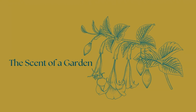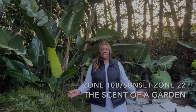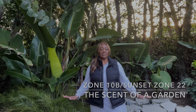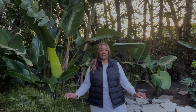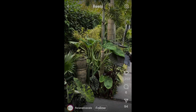Hi, my name is Emily, and I garden in Southern California. Welcome to my backyard, and welcome to another collaboration with my garden friends. This collaboration is about creating a garden of your dreams. In my case, I have dreamt about creating this space for quite a long time. Ever since I came back from a trip to Bali, I wanted to transform this space inspired by the flora that I experienced while in Bali.